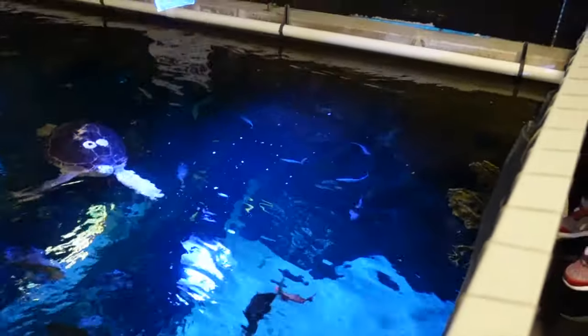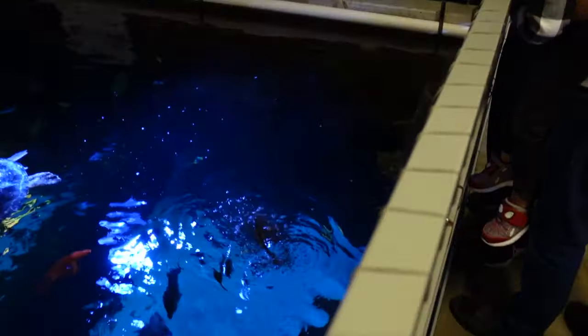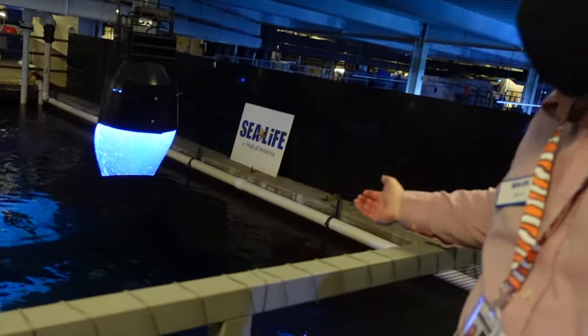Are you going to help me do the final one here? Okay, we have the bunch of buckets. We're bringing it right down here. Ready? 1, 2, 3. All right. Oh, look at that. These guys get fed twice a day. You guys did the second feed for them. In the first feed, all the really aggressive fish eat up. But this time, if anyone didn't get a chance to, they go after it now.